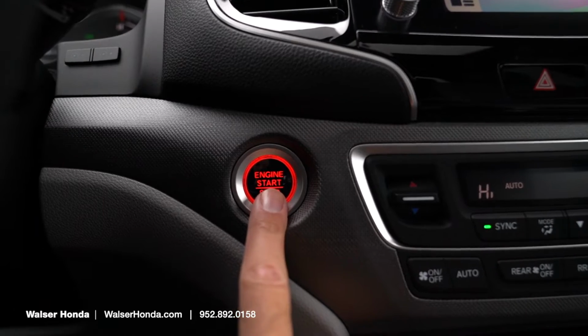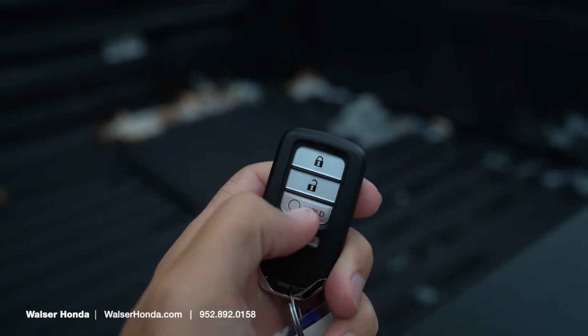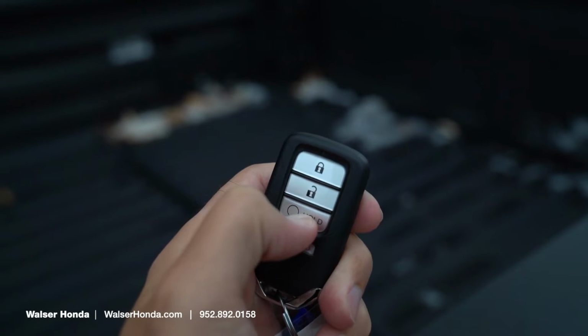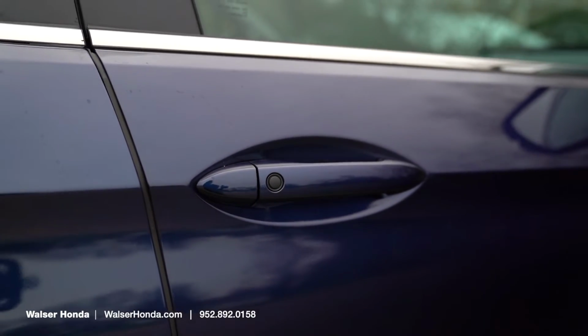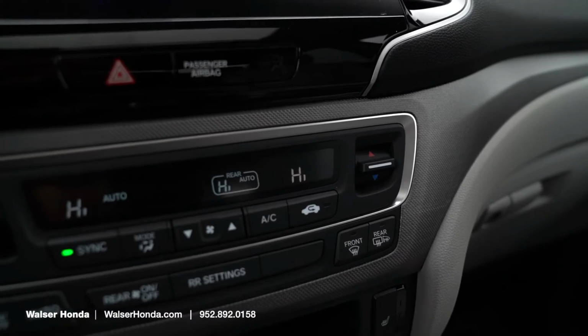So you can actually remote start the vehicle, or when you hop in, there's a keyless entry on the exterior. So you don't have to worry about taking your gloves off. You just hop in, click the button on the outside door handle, push the button, and you're off and running.